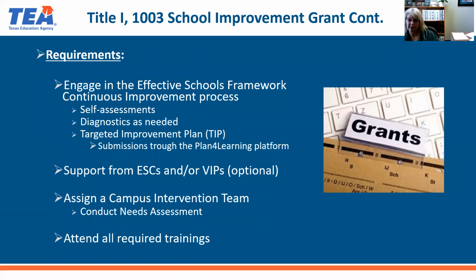Sorry, I thought 211 is Title I. It is, they make it confusing. We use a sub-object local or a local code to differentiate between Title I and Title I SIG. And that must be what we do as well then.